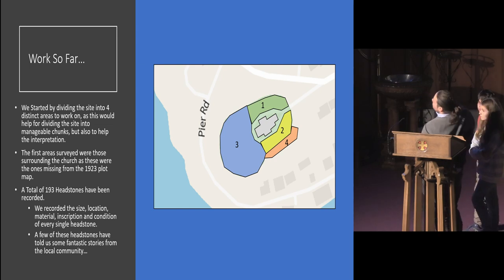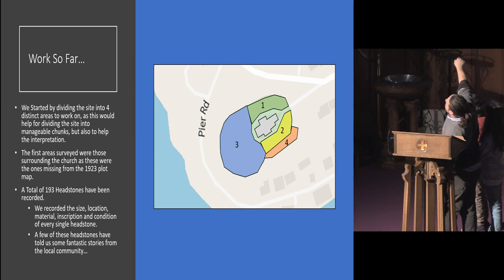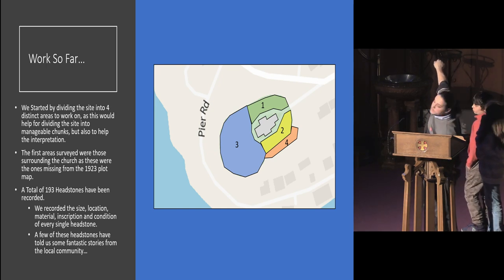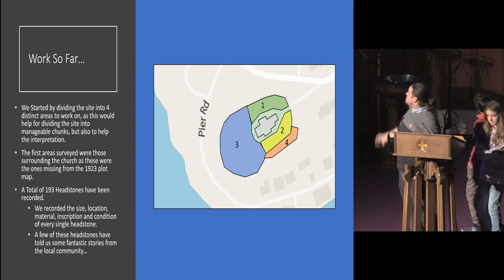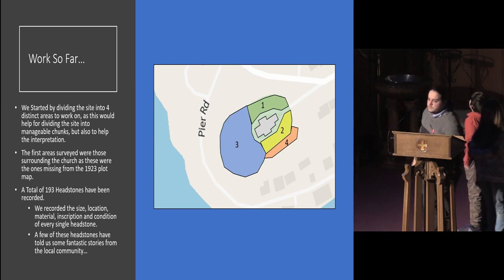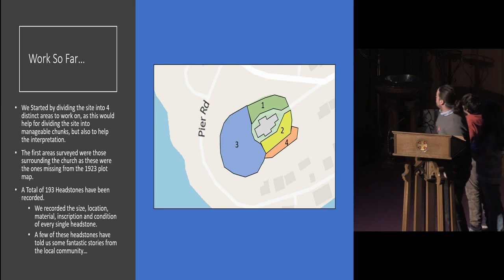Now, the first areas surveyed are these ones around here, because this one here is the one that is missing off the plots. The plot map of the church had all the plots recorded, but this was absent, so we were able to see this was the first place to look into for the study.